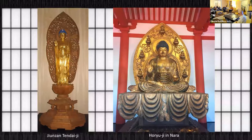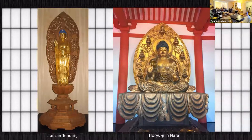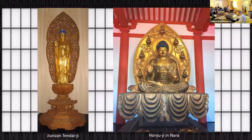And the reason I have these two images is because throughout Asia, you'll see two styles of the medicine Buddha, Yakushi Nyorai, Vajra Guru, that is the Sanskrit term for this. And typically, you'll see the image which is seated, which is the one that's on the right. And that particular image is from Ryoji in Nara.